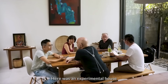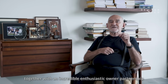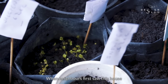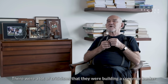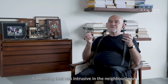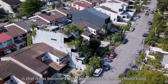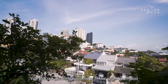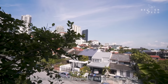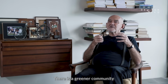Here was an experimental house, a house which brought the talents of a very talented architect together with an incredibly enthusiastic owner partnership, Jade Cho and Seamus Highland. When neighbours first saw this house, it was just a rather crude concrete construction, and there was a lot of criticism that they were building a concrete bunker, something that was intrusive in the neighbourhood. I think what has happened is that it has become a bit of a landmark in the neighbourhood. People actually enjoy it, they love it, and it seems to me that people have begun to emulate it a little. You see planting happening in the neighbourhood, I think partly driven by this and partly driven by the sense of community. There's a greener community.